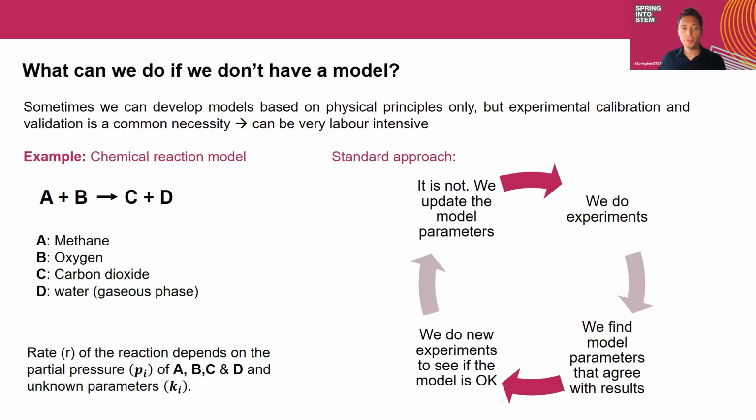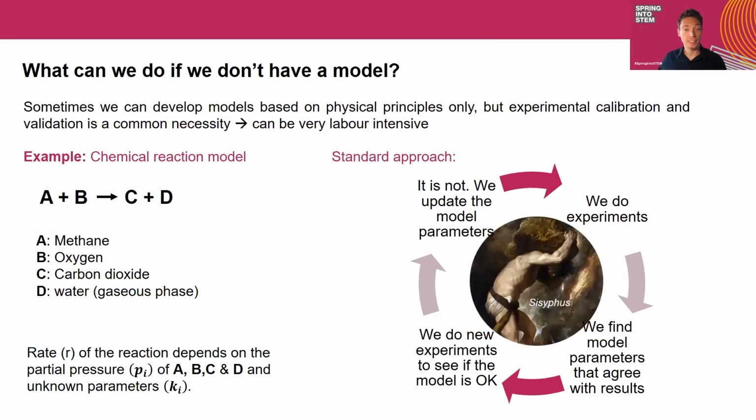We do new experiments at new settings, for example, new concentrations of A and B, and we see most likely that the model doesn't really match. So the new experiments are a bit in disagreement with the model, which means we're not yet there. So we have to do the thing again and the circle closes. That's very labor intensive, and I like to refer to this as the work of Sisyphus. If that doesn't mean much to you, have a look in Greek mythology at what the punishment of Sisyphus was, the endless task he was punished with. So that's why I made this analogy.